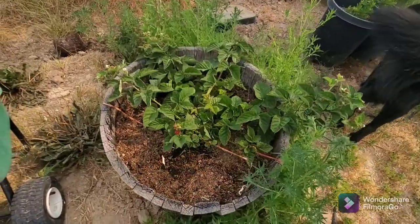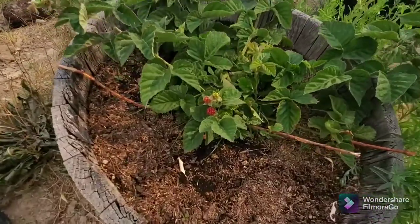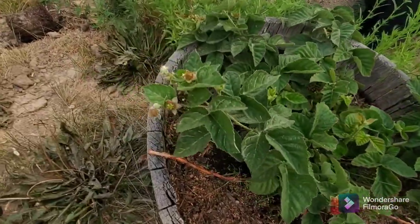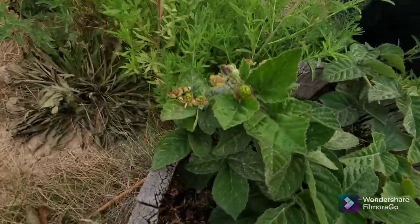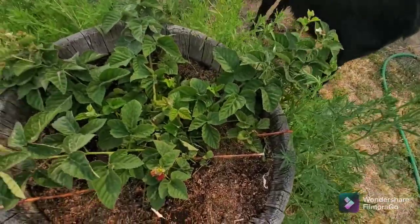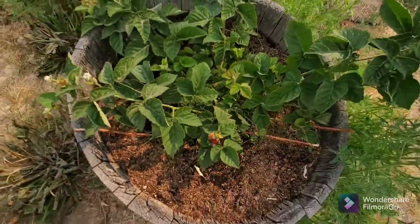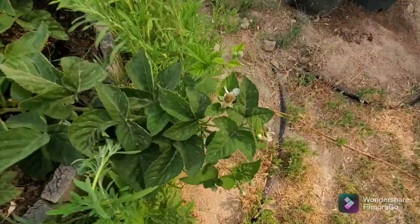This is my blackberry bush. It didn't get big, it didn't grow huge, but it did bloom, and I am getting some blackberries. See, nice little bloom. Here's some more blackberries. So I'm going to get some fruit off of it this year. So I'm happy about that, and it does look like it has some new growth coming up, which is a good sign. So at least it's doing something. And see, I have some here.